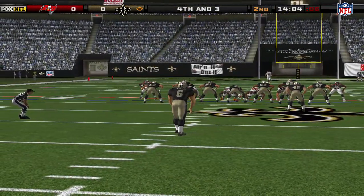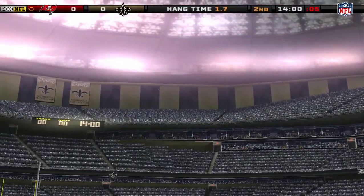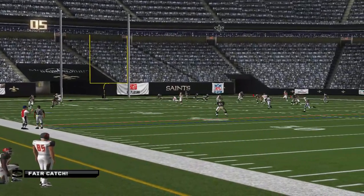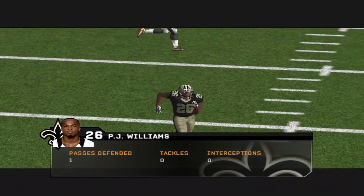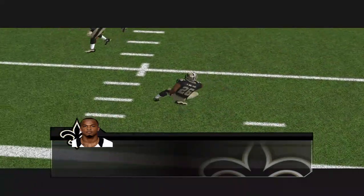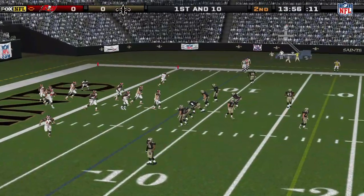He'll try to place this inside the 10. He's waving for the fair catch. Watch this. This guy's going all out trying to save this from being a touchback. He does a heck of a job of getting there to keep it out of the end zone and set his defense up with great field position.